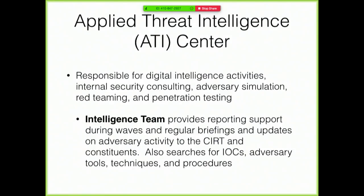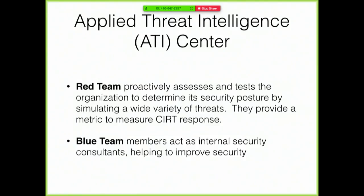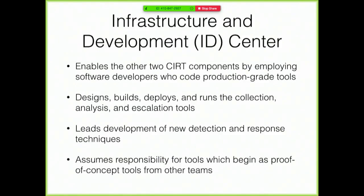Then you got your Threat Intelligence Center. These are people doing intelligence activities and internal security consulting, adversary simulation, red teaming, and pen testing. These are the people deciding what threats are out there. So your intelligence team provides reports, and they search for indicators of compromise and adversary tools and techniques. And they also are consultants inside your company to help other people fix their security problems as needed. Their red team are the people that try to think of ways to attack the company and find weaknesses. The blue team are the people that try to fix problems as your internal security consultants who go around and help people patch problems. And then you have an infrastructure and development center.